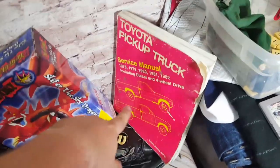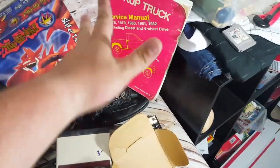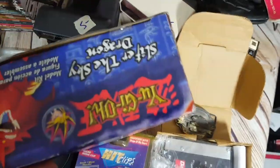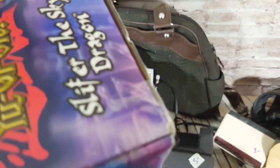Over here it's a service manual for a Toyota pickup truck. I always buy these. This was $2. I should get around $20 for that. This is really cool. It came out of the video game lot. It's a Yu-Gi-Oh model kit. It looks like it's brand new. Those don't look like they've been peeled off. Neither does this one.